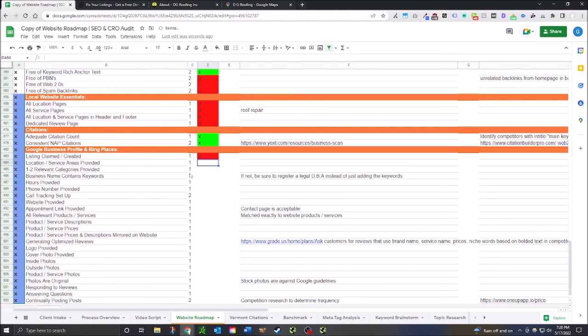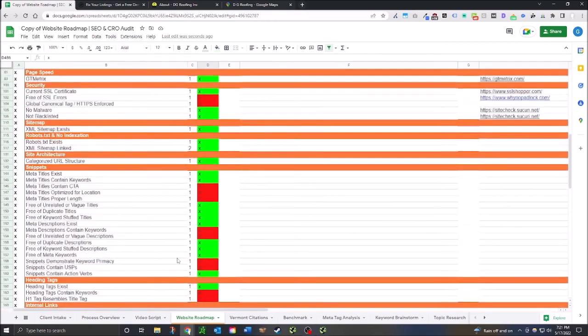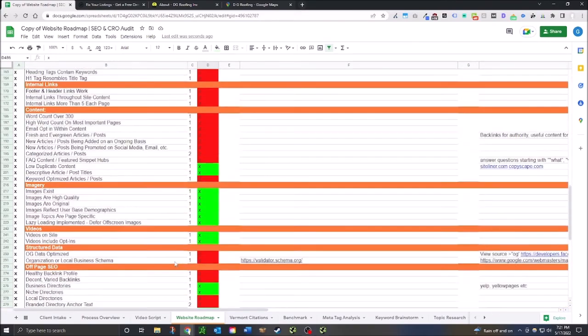So first thing, listing needs to be claimed. Adding in your location, service areas. Really all this stuff needs to be added. Although the business name does contain the roofing keyword, so that's good. Okay, and let's see what else here. Adding an appointment link. Yeah, so basically all this stuff needs to be set up. And once this is all done, you should be pretty well on your way to getting more traffic and leads in Google.